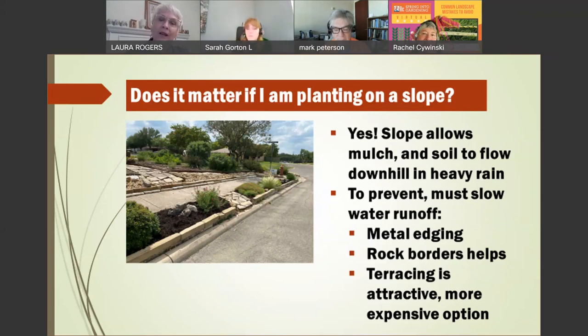So look the next time it rains, or when you run your sprinkler system: does the water pool in a small depression, or does that water run down the street and out into the drainage system? You want to keep as much moisture on your property as you possibly can. Sometimes that means you need to slow down the water runoff with either metal edging, rock borders, or terracing. This could be a project that either you do yourself or that you hire someone to do. But it's really important to keep as much of the moisture that comes down on your property as possible. Next slide.